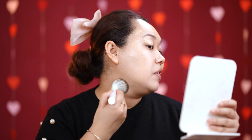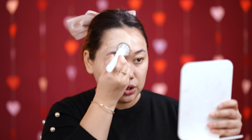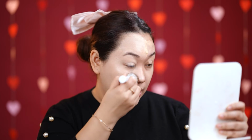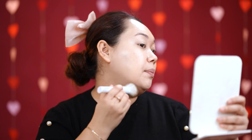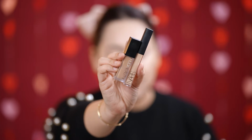Oh, I think it's done a very good job. I have been using a mix of sponges and brushes recently, but this is quite wide actually, so I think it will help a lot in blending, and I'm liking how the base is also looking. I'm using my Huda Beauty concealer to correct and my NARS concealer to conceal.